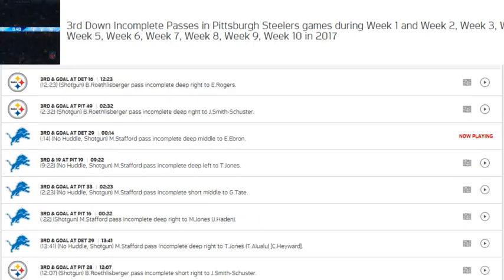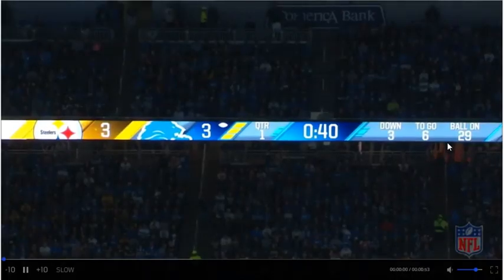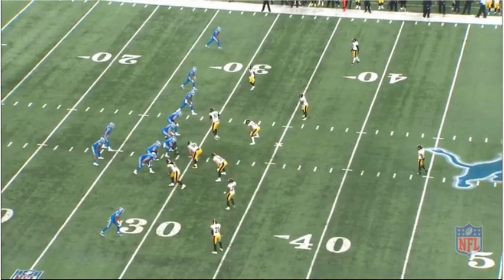Again, I don't have the exact numbers. Maybe that's something we'll try to do after this week with a little bit of a longer week. But I think it's worth pointing out. So 3rd and 6 again, later in the game against Detroit.